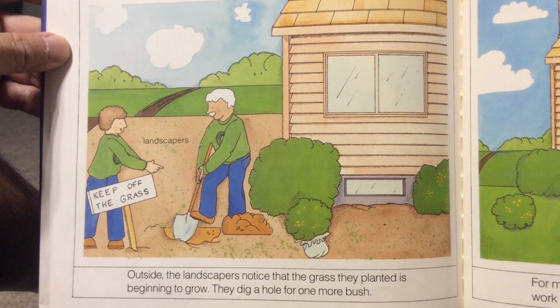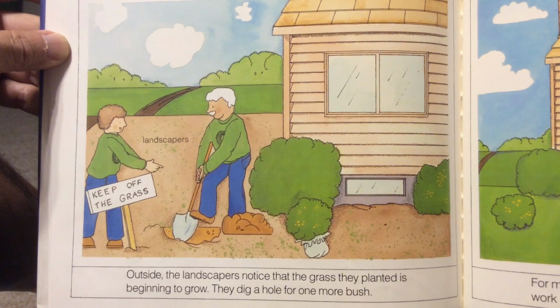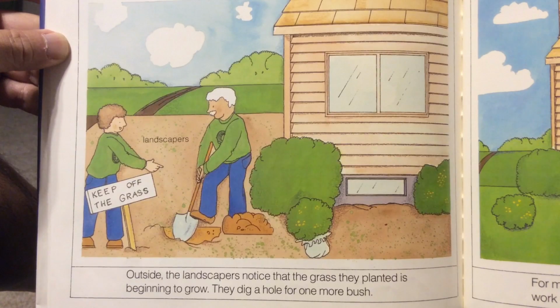Outside, the landscapers notice that the grass they planted is beginning to grow. They dig a hole for one more bush. Landscapers, keep off the grass.